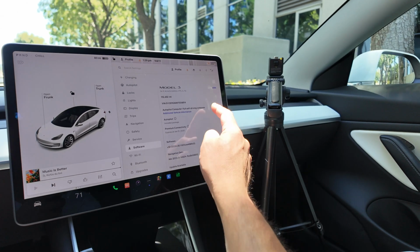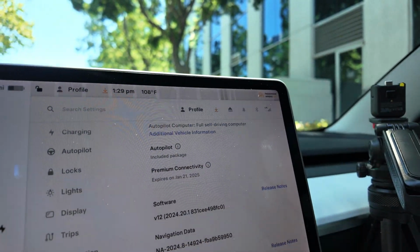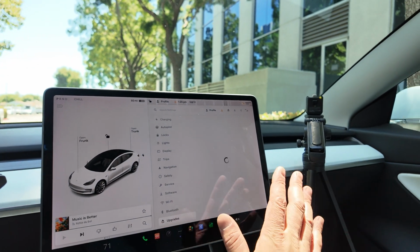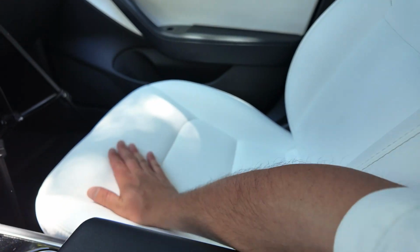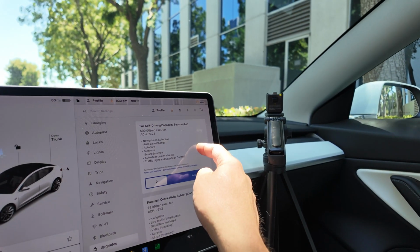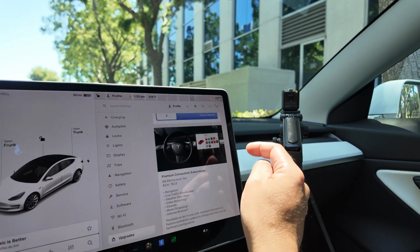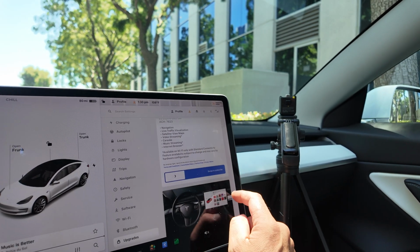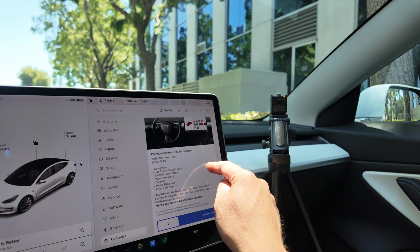Okay, software. We got autopilot, included package, premium connectivity till January next year. That's good. Basically right now the car needs nothing, like nothing. Tires are great, the seats are in great shape, brakes, and the way it looks. Full self-driving capability subscription. Why do I need to pay for that if I have it? So I'm not gonna do that. Premium connectivity subscription, I don't have to do that. I still have it till the end of January 2025.